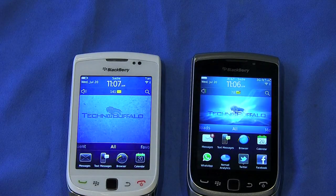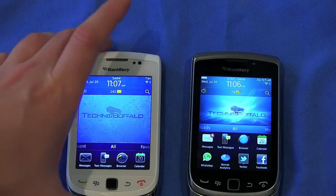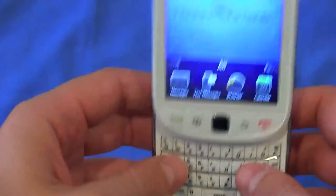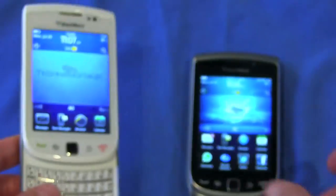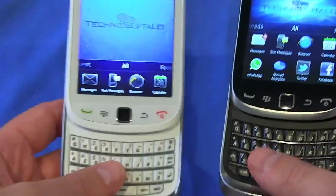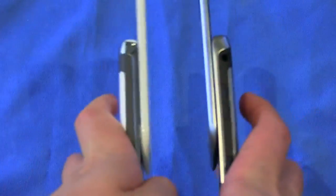All right, so let's talk about the build and the hardware. I know a lot of the knocks I keep hearing about the Torch 1, I had this as well, was that it felt super top heavy when you were typing. You're worried that you're gonna sort of fall off here. Well, that's the same problem here on the Torch 2. They both feel almost identical from a weight distribution standpoint, something to keep in mind.